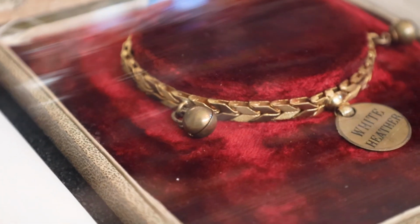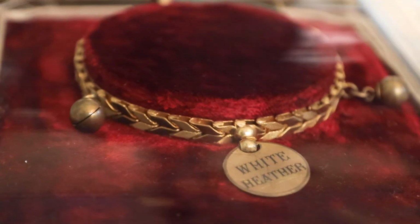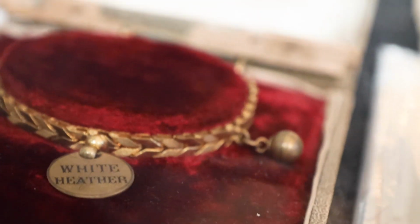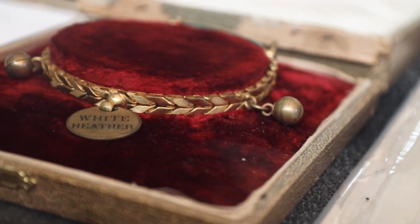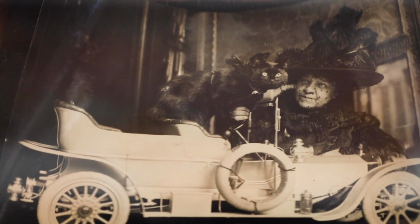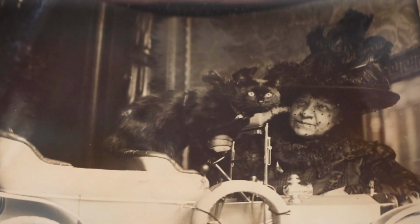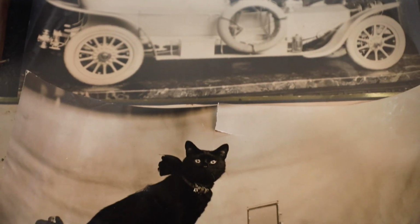And then here, last but not least, we have the collar for a cat called White Heather. This was Queen Victoria's cat. Now, Queen Victoria was a huge animal lover, and if you guys haven't seen the PBS series on Victoria, you should see it because it's wonderful. And you could see she was really a dog lover first and foremost, and she entered her dogs in all the Crufts shows and everything.